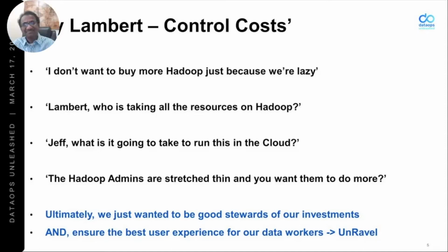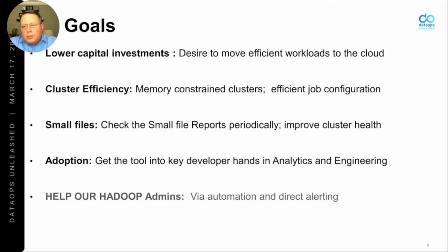Ultimately, you can see what we really wanted to do at the bottom. We wanted to be good stewards of our investments, which we've definitely done. And then on top of that, we wanted to improve the user experience for those data workers. And Unravel was something that was introduced to me 6 months ago, and I feel like since we've really started diving into that particular tool and technology, it's been really great for us. We've made a lot of progressive improvements initially within our on-prem Hadoop clusters, and now we're in a much better place than where we were initially.